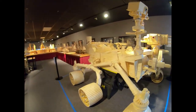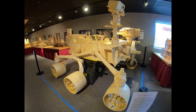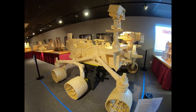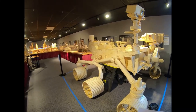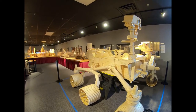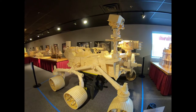Over here, this one is not completely finished, right? Right. He's waiting for some information on the little helicopter that goes on it. Okay, so he's waiting for some information. This is the new full-size Mars rover model. This requires 880,000 matchsticks and 28 gallons of wood glue. Can you imagine?